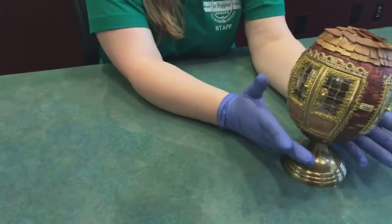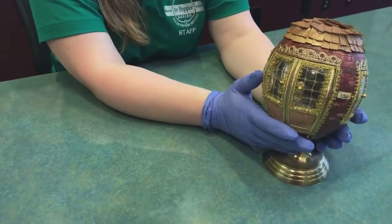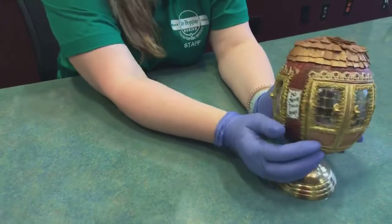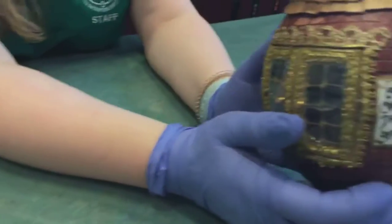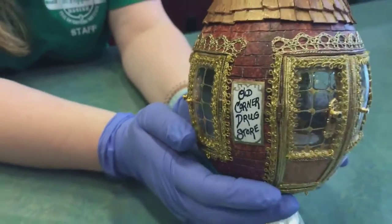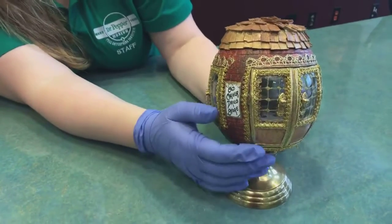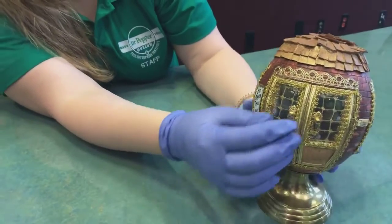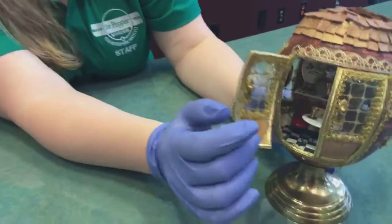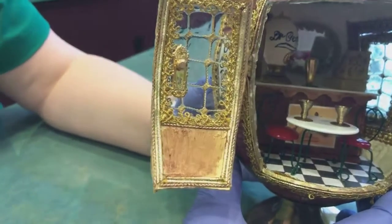Oh my goodness. So, for those of you that don't know, Dr Pepper was invented at the Old Corner Drugstore in 1885. And we have a little piece of fan art here made out of an ostrich egg. Oh my gosh. And it is a little model of the Old Corner Drugstore. Oh, the doors work. Yes, the doors work. See if we can get in there as close as I can. Wow.